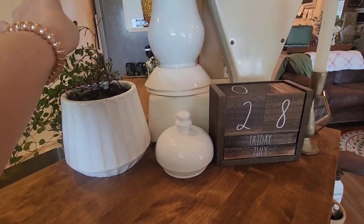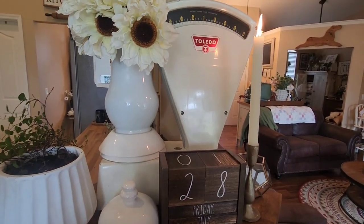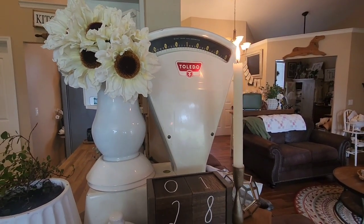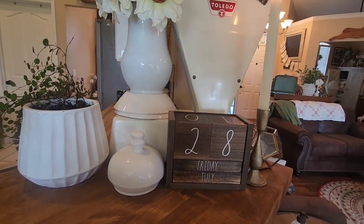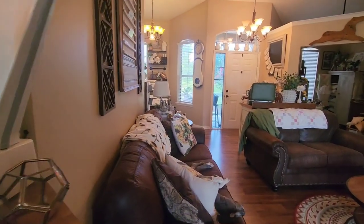Here's my sweet little angel vine. I just brought it inside from yesterday because I miss it being in here. So my old Toledo scale and an old pitcher with some white sunflowers. Gosh, I can't believe it's the end of July, y'all. It's so crazy. Time flies when you're having fun.